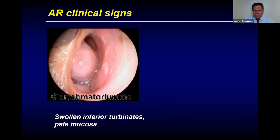And if you inspect the nasal passage with an otoscope, you may see something like this. In the middle, you see the septum of the nose, and here laterally, you see a big swollen inferior turbinate, which almost completely occludes the nasal passage, accounting for the blockage and accounting for things like mouth breathing. Typically, the mucosa you see here will be sort of pale pink.